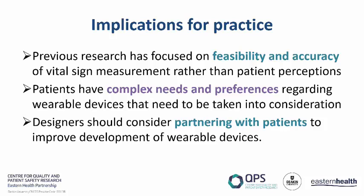So what are the implications of these findings for our practice? So our ability to generalise the research findings around patient perspectives of wearable devices is actually quite limited. So only 7 studies met the systematic review inclusion criteria, highlighting a significant gap in the research. So the implementation of wearable vital sign monitoring devices is still an emerging area in acute hospitals, and the research to date seems to focus predominantly on feasibility and the accuracy of vital sign measurement rather than patient perception. So at this point in time, the patient voice is largely absent from the literature.